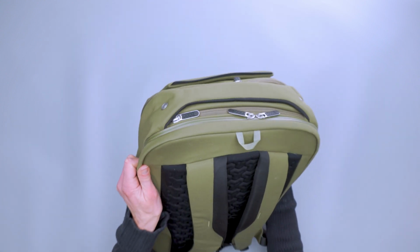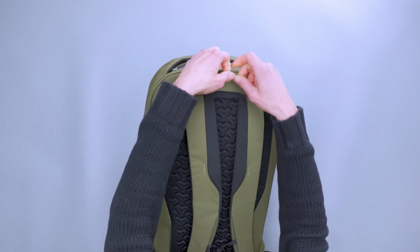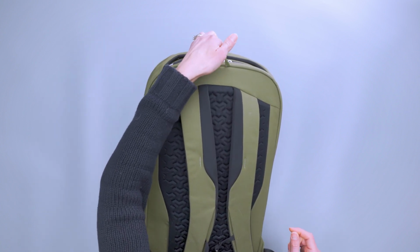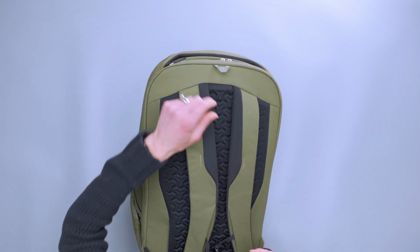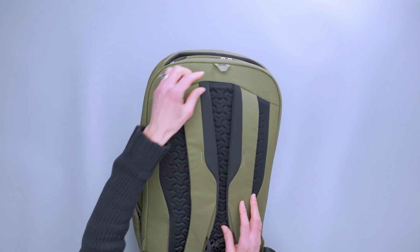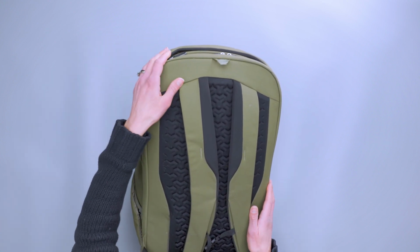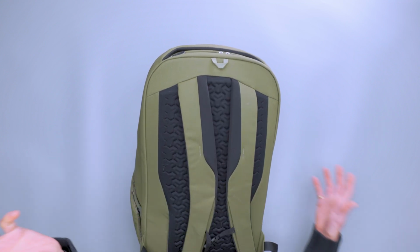Now, this is another thing. It has this little hanging handle. It's just a little piece of grosgrain ribbon. I thought that it would rip off. It did not. It's very flimsy, but it does the job. If you are in a restroom and need to hang it up on a stall, if you're hanging it up on a hook, this thing can actually support the weight of the entire bag, which is surprising, but nice, because then it just lays flat if you're not using it.